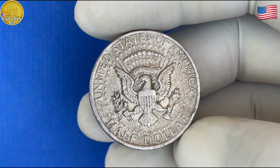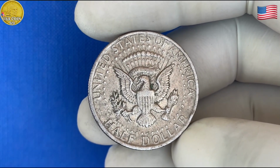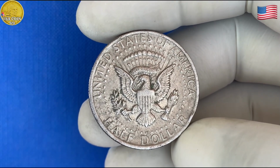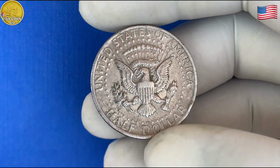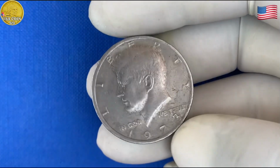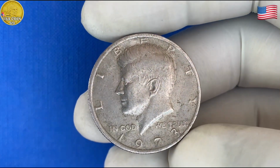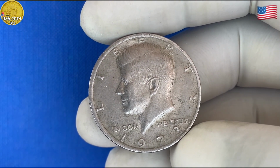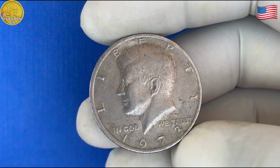The 1973 Kennedy half dollar is also part of the broader Kennedy series, and if you're lucky enough to own a set that includes coins from multiple years, the collective value can rise significantly. As of today, the 1973 Kennedy half dollar in mint condition can be worth around $100 to $200, while proof coins or those in pristine condition have sold for much higher.